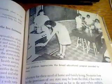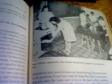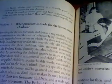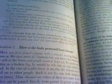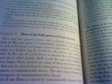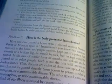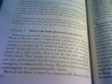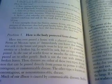More special ed. Deaf children appreciate the broad educational program provided for them. What provision is made for the less fortunate children? Have you ever passed a house with a placard reading scarlet fever or measles upon it? Immediately you know that someone was sick in the house and people must be kept out.